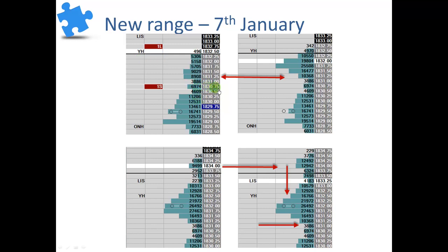Now, as I said in the previous slide, looking at this, I couldn't say, oh, we got high volume at 3075.